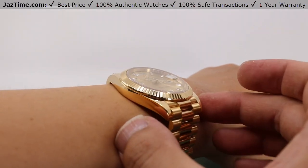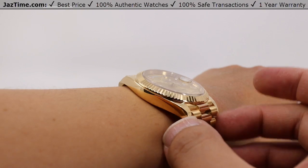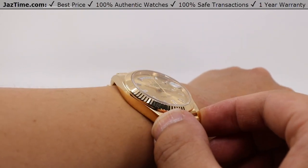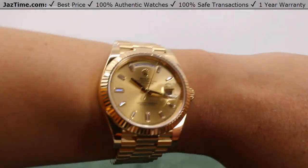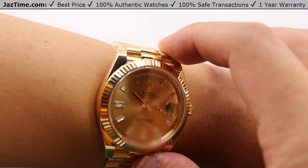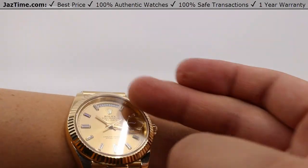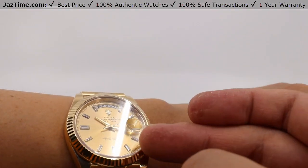If you have a larger wrist than me, say like an 8 or 9-inch wrist, maybe, who knows, this would definitely fit you better and would be much more suitable for you, and you would get the same results as I did with the 36, albeit with a larger dial. And again, very easy to read. I love these baguette style diamonds.